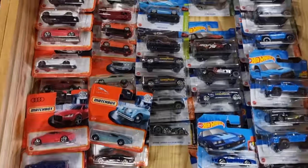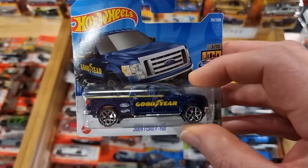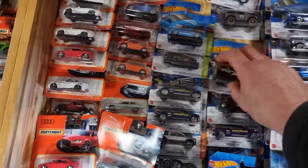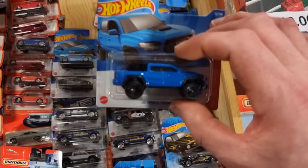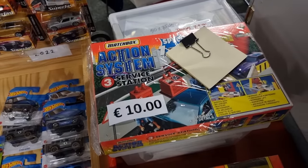Wow, Hot Wheels. Still haven't found it. You see, they're already available, probably in Germany, for 1 euro a piece. System set.